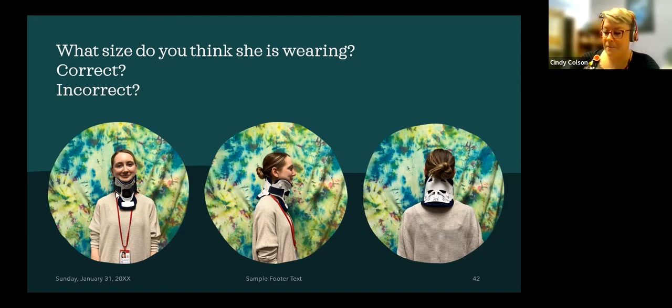So this one, nice fit in the front, but the back is on upside down. And if you really look at this, you can see the arrows are pointing down. The arrows should never point down. Arrows should always point up.